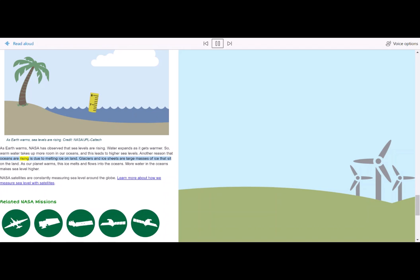Another reason that oceans are rising is due to melting ice on land. Glaciers and ice sheets are large masses of ice that sit on the land. As our planet warms, this ice melts and flows into the oceans. More water in the oceans makes sea level higher. NASA satellites are constantly measuring sea level around the globe. Learn more about how we measure sea level with satellites.